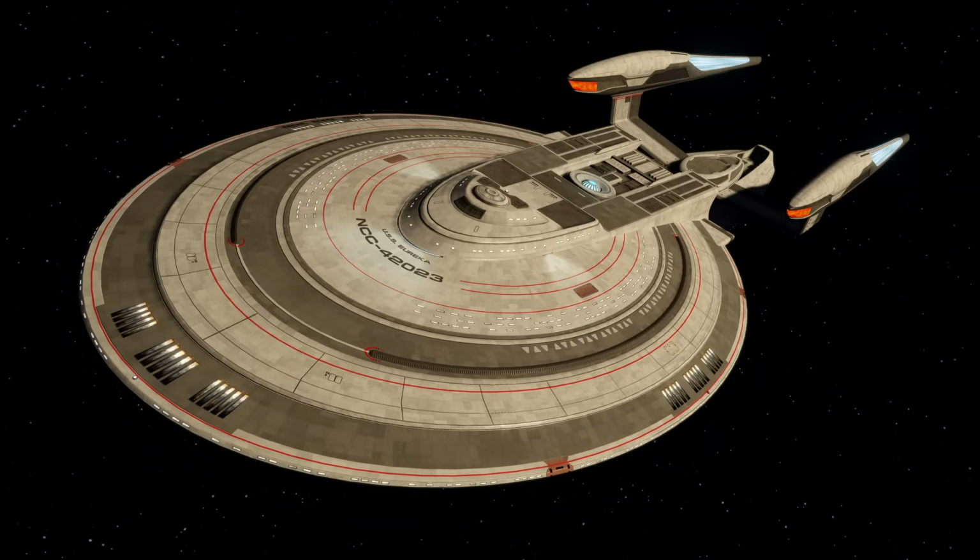So if the Excelsior II's numbers are lower than the Ilios, a ship that is so old that it's been relegated to civilian service, does that mean the Excelsior IIs are actually older? And if so, if they're that old, why are they still in service? In the end, this is just yet another example of weird inconsistencies with registry numbers.